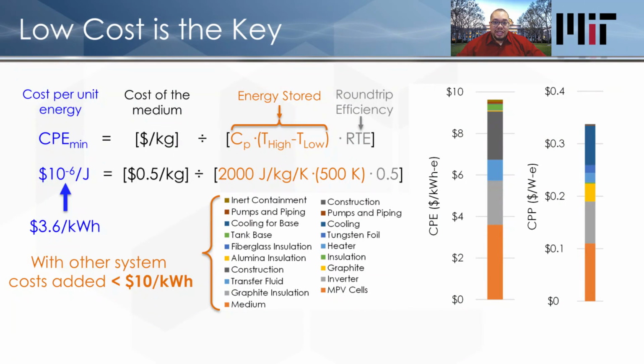Now, the most important selling point of our technology is its cost. As I mentioned before, lithium-ion batteries cost more than $100 a kilowatt hour, but we're much cheaper than that. The way you can see this is to look at the cost of the main thing we're storing, which are these big graphite blocks. Those blocks cost about 50 cents a kilogram. So if you divide that 50 cents a kilogram by the heat capacity and the temperature difference, which is about 500 degrees C, where we go from 2400 C down to 1900 C, and then multiply by the efficiency, you get that graphite costs about 1/millionth of a dollar per joule. That's like $3.6 per kilowatt hour.